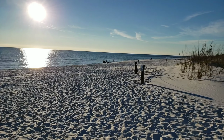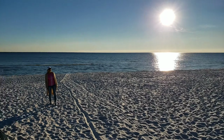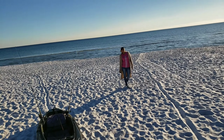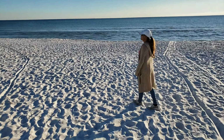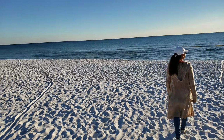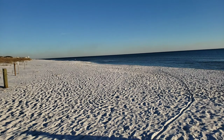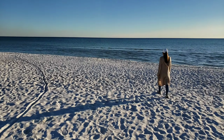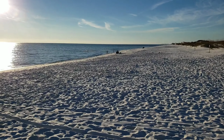There's paradise, folks. Grayton Beach, guys. Grayton Beach. Look at that sexy woman right there. Wow, look at her. People doing some fishing here.